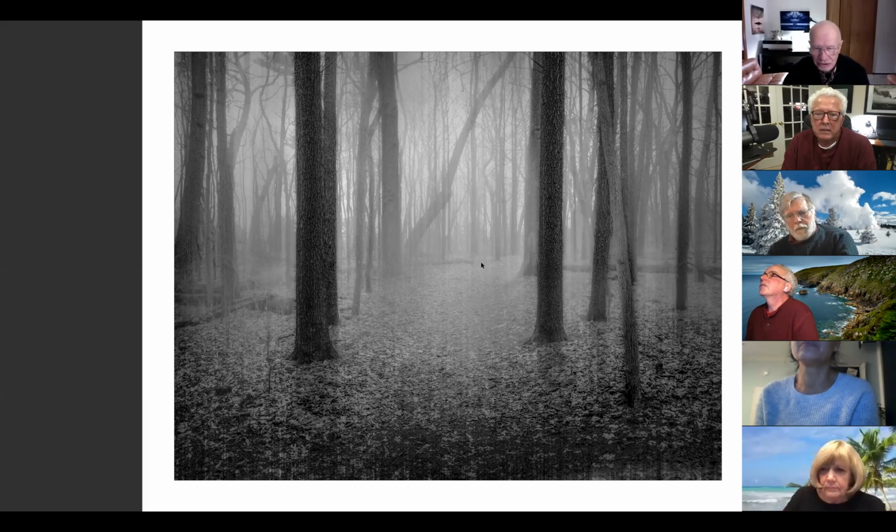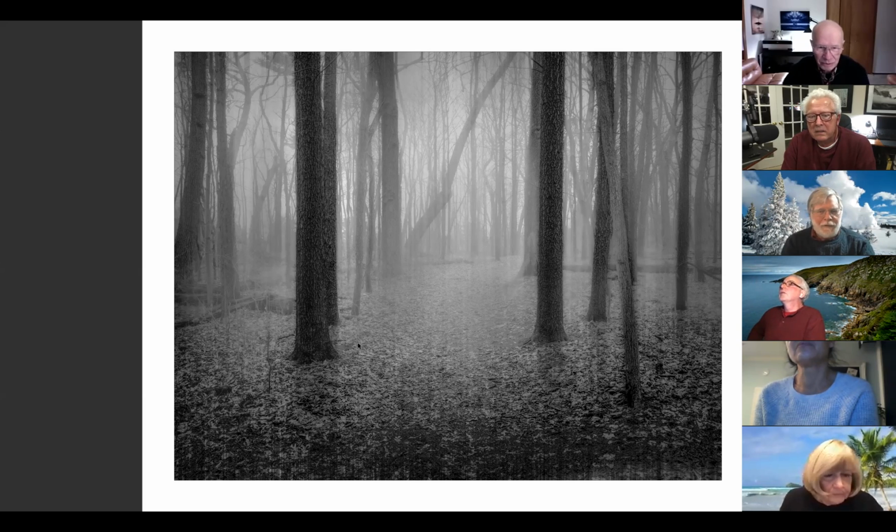I tried using the difference with color, and I got some really, really weird stuff. I want to play with that more, but these leaves really turned like a bright red, and I didn't have a lot of time to play with it. I did this a couple of days ago, but I think it's an interesting technique, and I encourage you to give it a try and see what you can do with it.